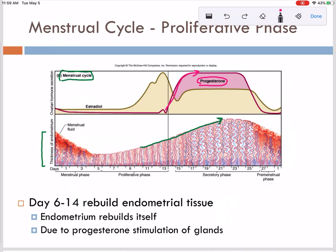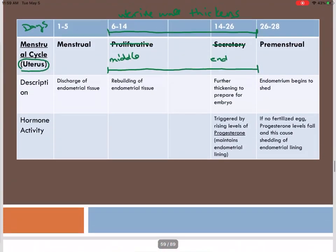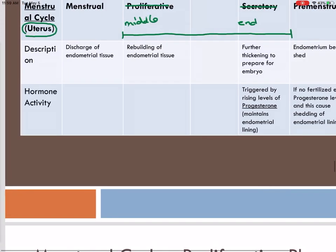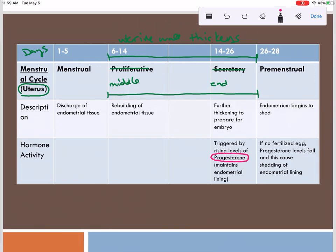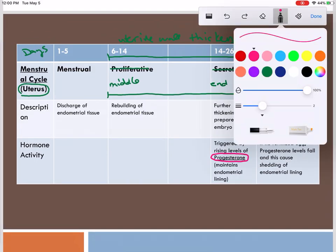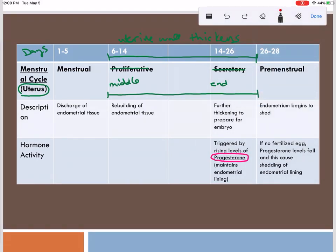So we can see and imagine, once we put it all together, what's happening with the ovary. We had a release of follicle-stimulating hormone, luteinizing hormone. Then we had a sudden surge of luteinizing hormone during ovulation. At the same time, we've got some estrogen or estradiol being released, and then a sudden surge of progesterone towards the middle to end of the month to the uterus to signal it to thicken. So remember, you only have to know the hormones that I'm circling. So what's going to trigger the biggest thickening of the uterine wall? Progesterone.